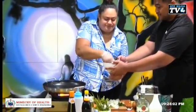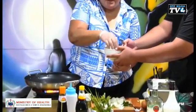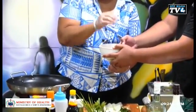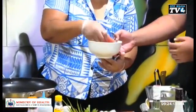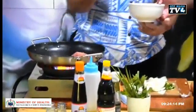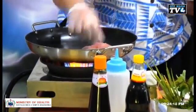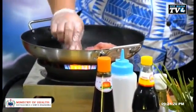And with the fish, when you cook, be sure not to overcook it, because sometimes you find that if you overcook the fish, it actually doesn't taste like fish. It tastes more like chicken, because you've spoiled it from cooking it too long. No wonder it becomes dry.